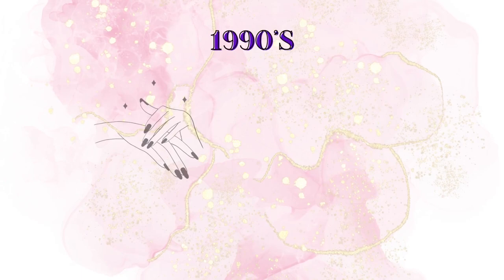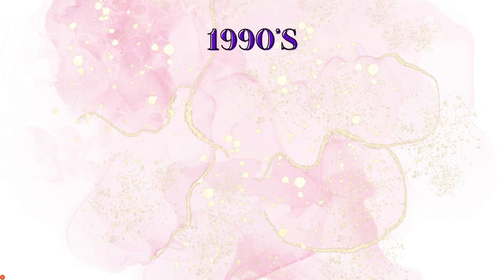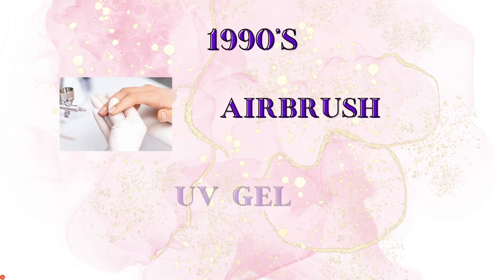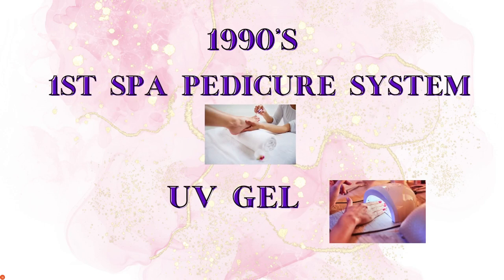Natural manicure and pedicure services showed a resurgence in the 1990s. For services like the French manicure, the use of airbrush was made common. While UV gel gained popularity, we got our first spa pedicure system introduced in the professional beauty industry. Now, the new trend was to have square or oval nail tips.